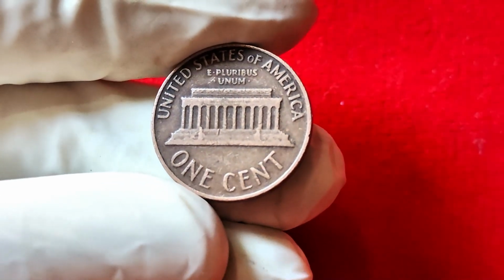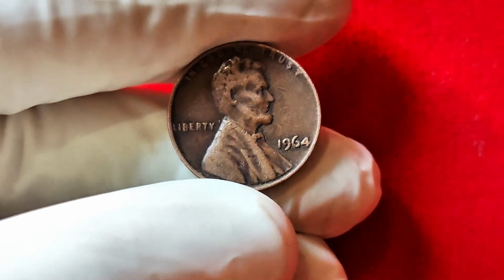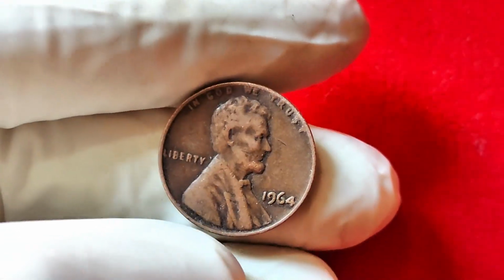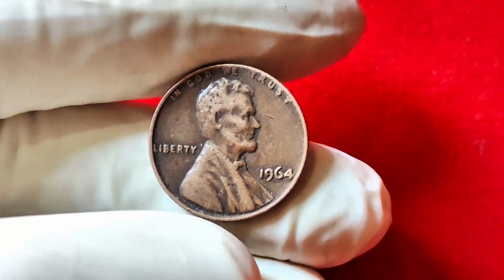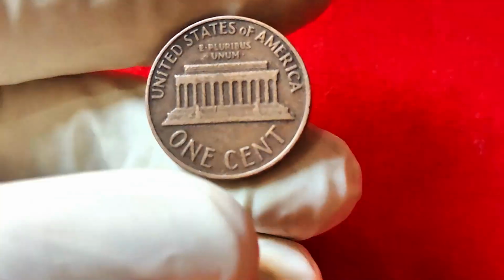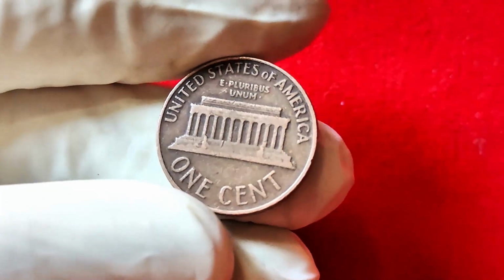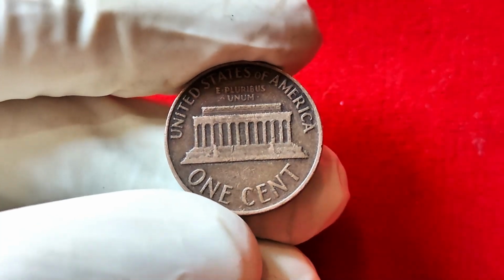Now, let's address the elephant in the room. How do you sell a coin like this? Auctions, online platforms, and specialized coin dealers are your best bet. But here's a word of caution: avoid lowball offers. Remember, knowledge is power. If you know your coin's true value, you're in control.